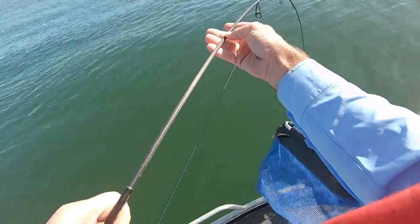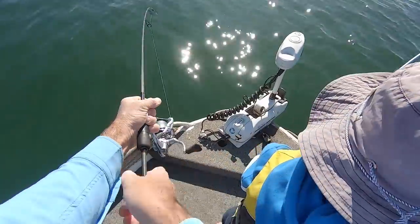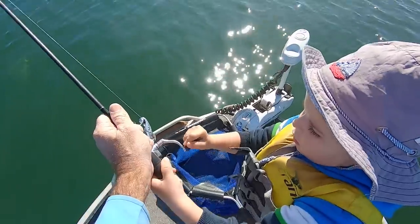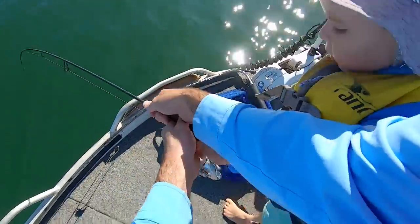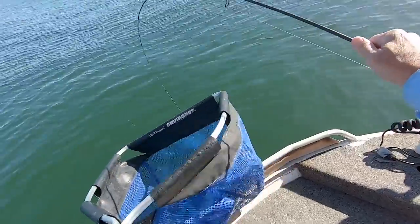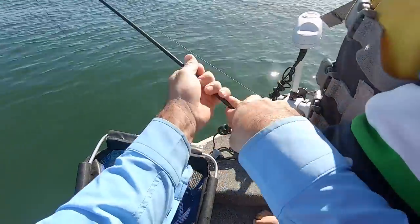Do you want to do the last bit, or do you want me to? You can hold the net or you can hold the rod. What do you want to do? You do the net, I'll do the rod. All right. Now, gentle, gentle. Okay. Now, you got to be gentle and take your time, okay? And fish him nice and steady. Do you want to swap over and I'll help you? And then I'll give it back to you again.